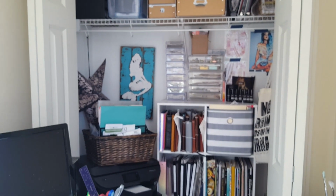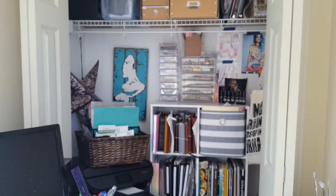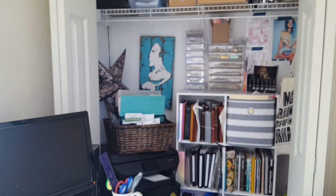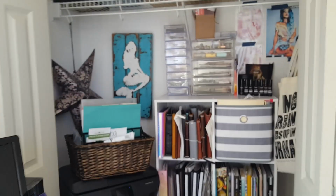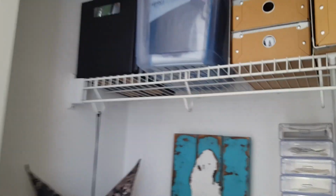So hopefully this is going to be helpful for you guys. I know that to some people my space may be huge, and to other people it may be super small. So just keep a healthy perspective. So let's go over the things in the closet real quick.